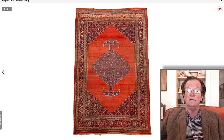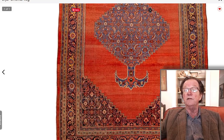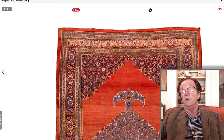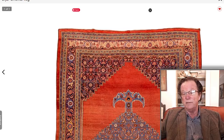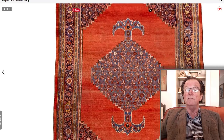I love that effect. And then you have these serrated leaf patterns all around the outside, again with the Haradi pattern and the crab border. Same border you see on bee jars. You see the same border on Heriz and sometimes on Serapi carpets, that kind of thing. But this is one heck of a fine rug.